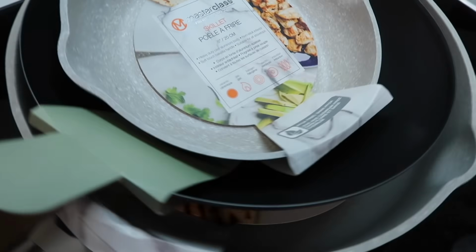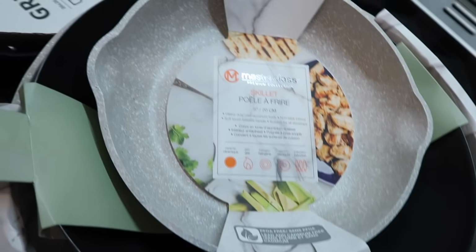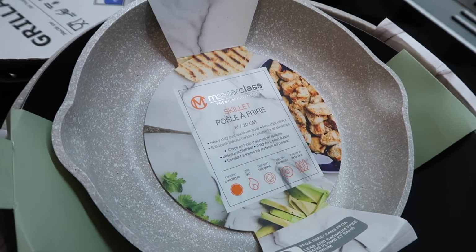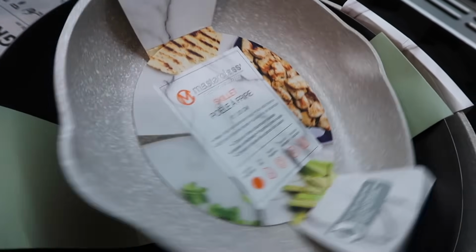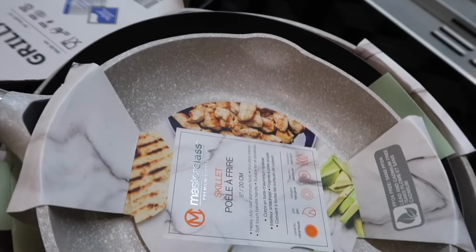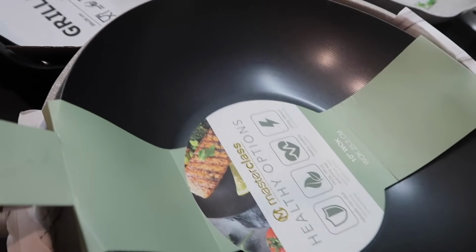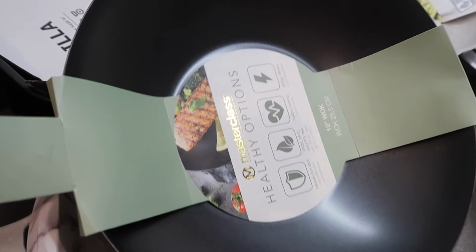All right, guys, so I just came back from Home Goods. Now I got the master classes. I told you guys I was replacing the flat ones that I have for new ones. So I got the master class skillet, which is a small size one like that. I also got a wok to do like stir fry vegetables and stuff. This works really good. It heats up very quickly, guys.